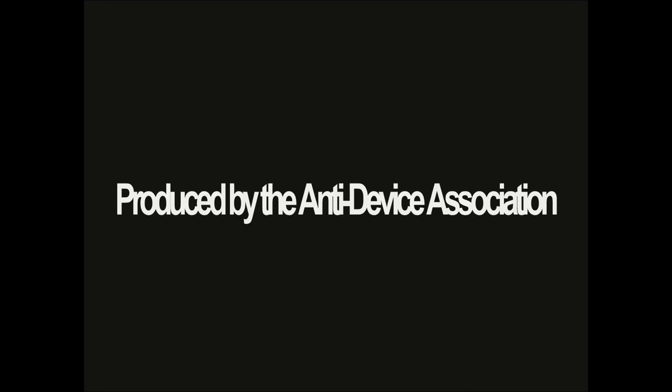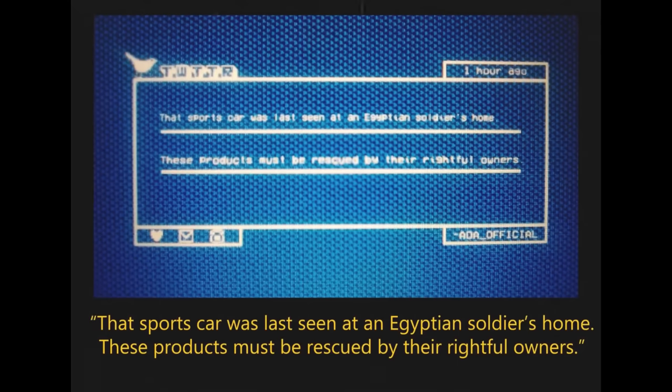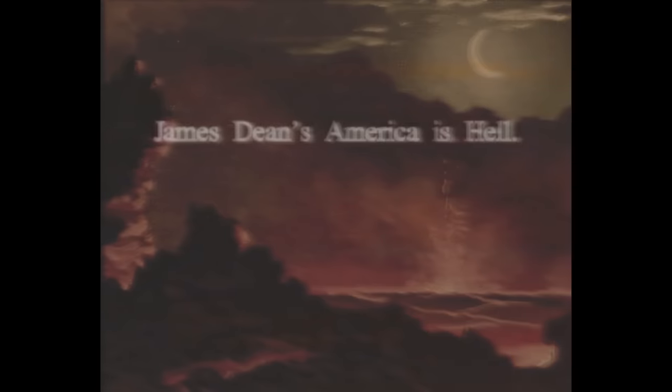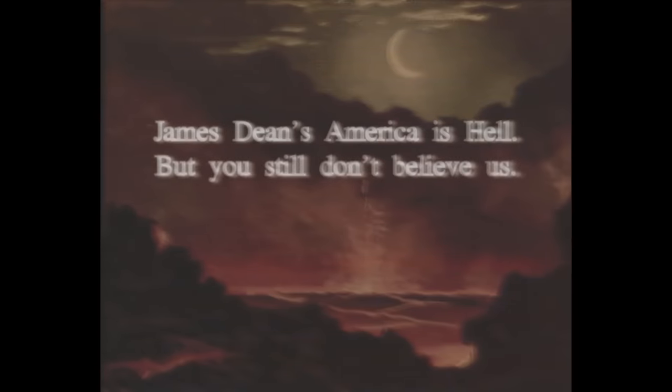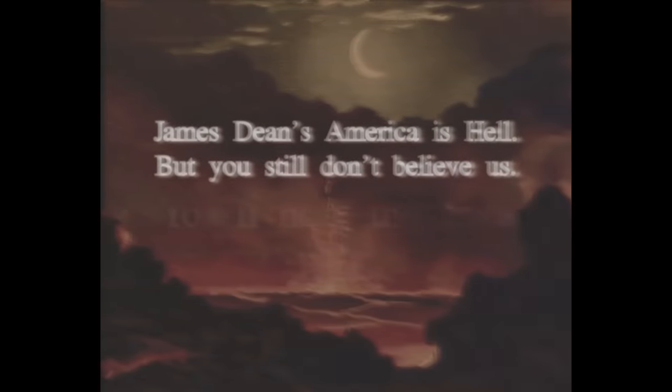To end it off, we see that it was produced by the Anti-Dean Association. These were the people that riled up enough people to attack the Canal Crab, and look how that ended. I wonder if the Anti-Device Association and the Anti-Dean Association are one, or if it's just a coincidence the names are so similar and the acronym is the exact same.